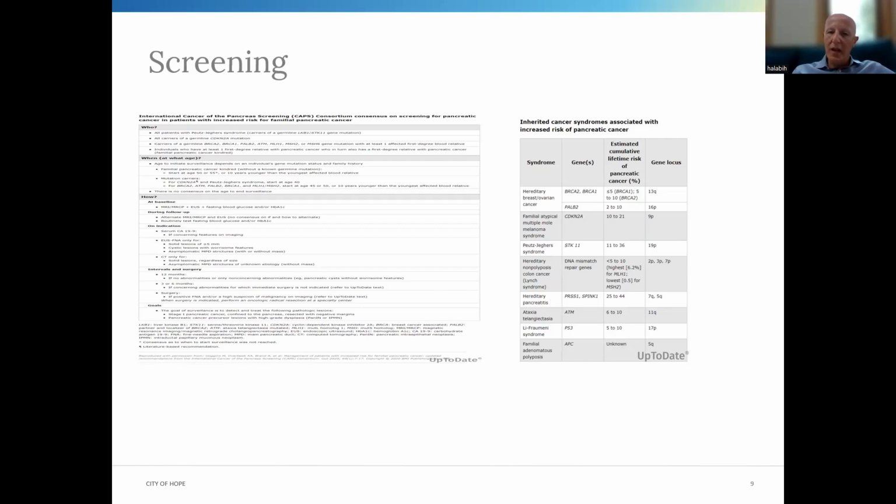There are multiple familial syndromes and genetic syndromes associated with pancreatic cancer. I'm not going to touch base on all of them, but we can talk about the BRCA mutations, if you heard about that in breast cancer. So patients that have BRCA mutations are at somewhat increased risk for pancreatic cancer. Some patients that have family history of melanomas or personal history of melanoma, certain colon cancers like Lynch syndrome, or uterine cancer could also increase the risk of pancreatic cancer.